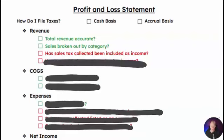We caught this with one client where it was collected in their payment processing system as sales tax, but then their payment processor just lumped all of that money into one deposit into their bank account, and their bookkeeper hadn't been aware enough to check. And so they were counting their sales tax as revenue. But guess what? Then they weren't counting it as an expense later on.